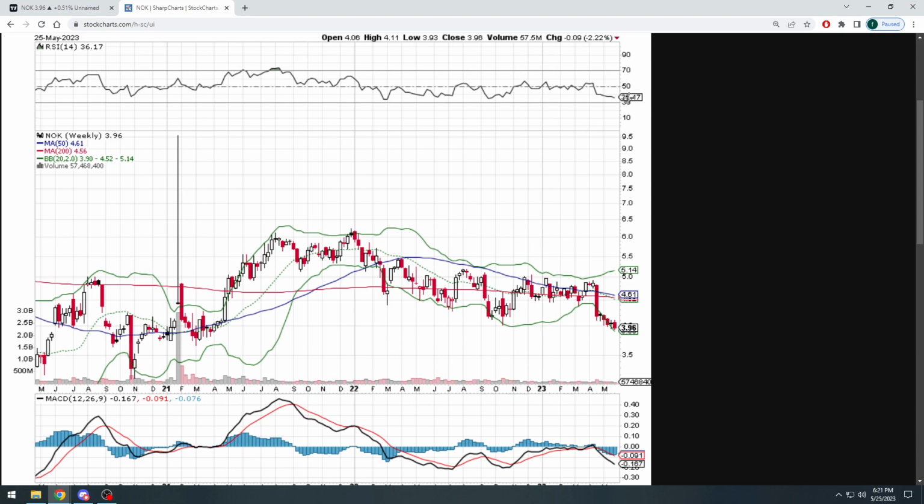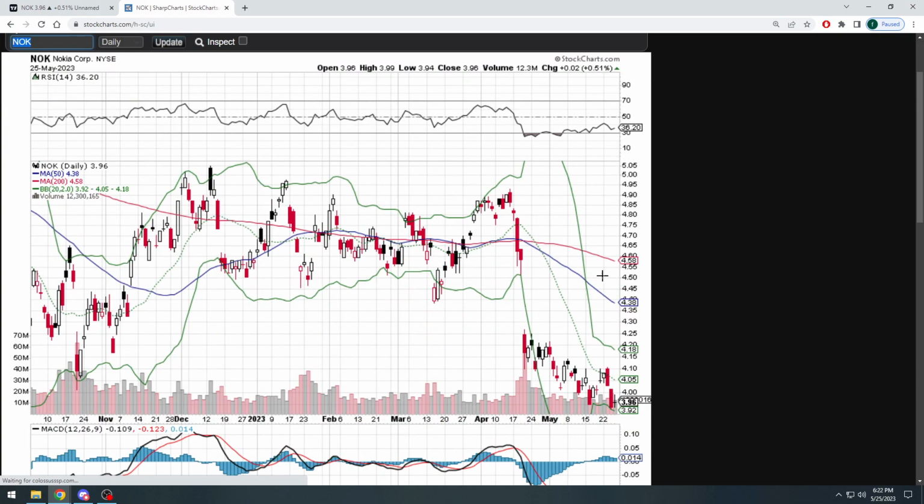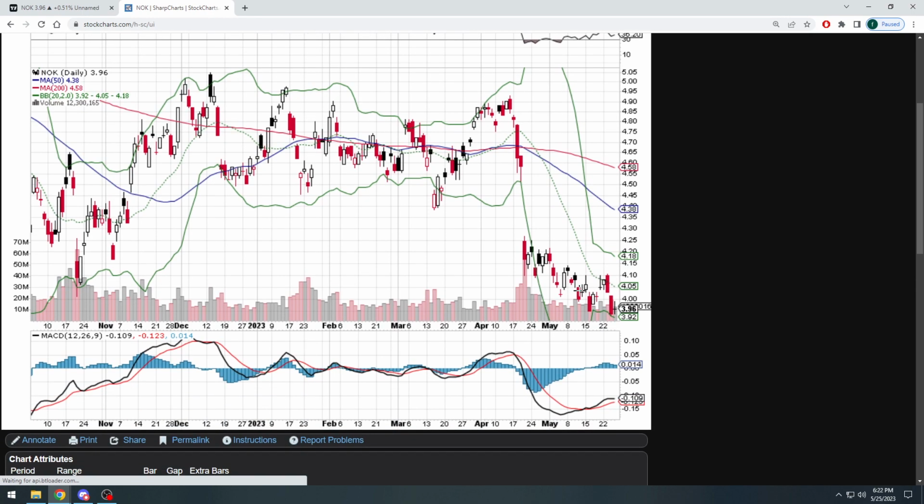RSI on the weekly still sitting at around 36, nothing too crazy. However, I spoke about this last time, the divergence of these two moving averages here, 456 and 461. In my eyes, that's where the stock should be right now. There's really no reason as to why. And again, if we switch over here to the daily, you can see 50-day moving average 438, 200-day moving average 458. That's why I'm saying, in my eyes, the stock is really fair valued, even if you want to keep it down, should be trading between like 440 and 460 a share. And then, of course, with a breakout quarter, I really see no reason as to why they don't pop it up into the 6s and the 7s.